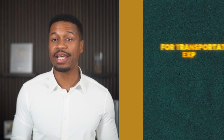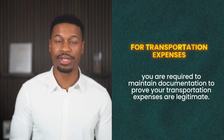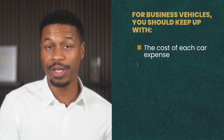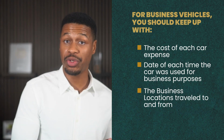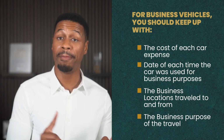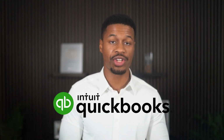But even if you make a decision to write off your vehicle, there is still one final step you need to take to successfully write off your car, and that is maintaining proper documentation. For transportation expenses, you are required to maintain documentation to prove your transportation expenses are legitimate. For example, for business vehicles, you should keep up with the cost of each car expense, the date each time the car was used for business purposes, the business locations traveled to and from, and most importantly, the business purpose of the travel. Now, you can keep track of this information with a log, an agenda, or even a bookkeeping software like QuickBooks, for example. There is not one correct way to keep track of this information, but you must keep track of this information.